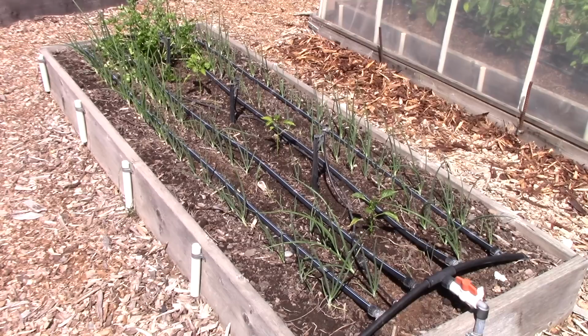In this bed, Bill is growing a whole bunch of onions, some leftover pepper plants, which are struggling in this weather, and also a parsley plant that you can see at the far end.